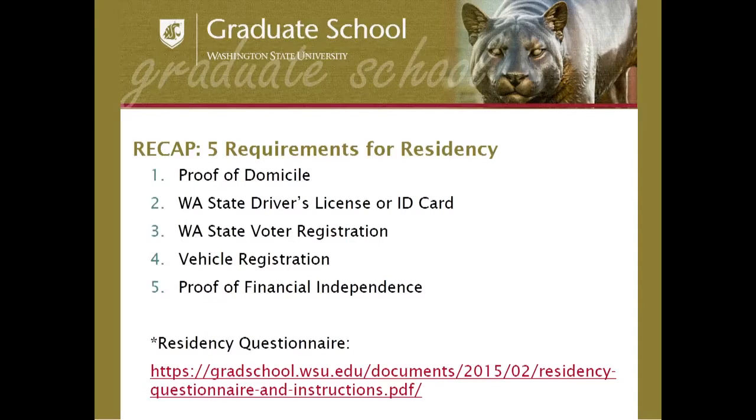For instance, this week is really busy for us, and I try to review packets within 2 business days, but then we really get impacted the week before classes and the week of classes. And so we try to encourage people to actually submit their residency questionnaire in July so that we can get a decision to you right away. Even if you start your paperwork in August, like getting your driver's license and all this stuff, we can still do it in July. July of 2019, yes.